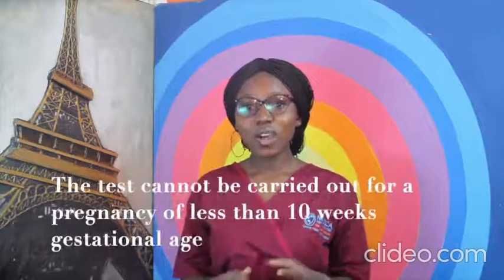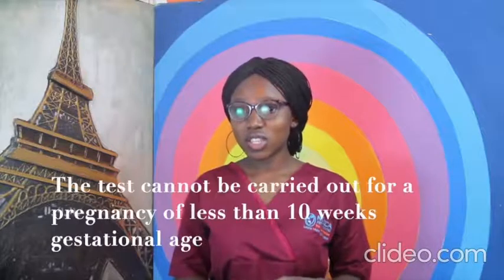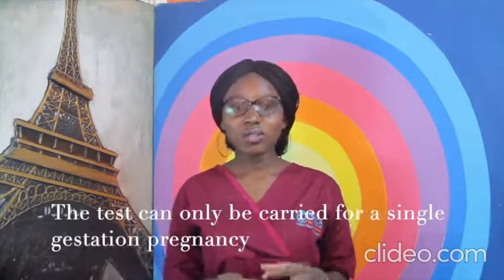Here are some of the limitations of the Unity test. 1. The test cannot be carried out for a pregnancy of less than 10 weeks gestational age. And 2. The test can only be carried out for a single gestation pregnancy. Please note that no irreversible pregnancy decisions, such as pregnancy termination, should be considered based on Unity test results alone.